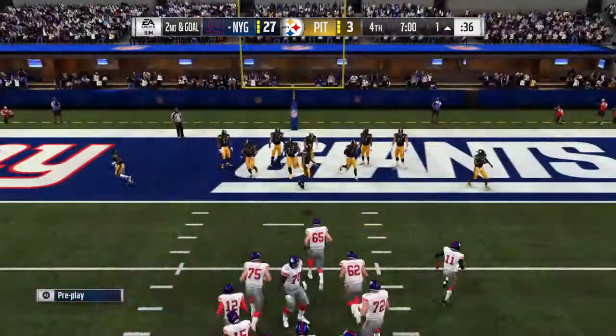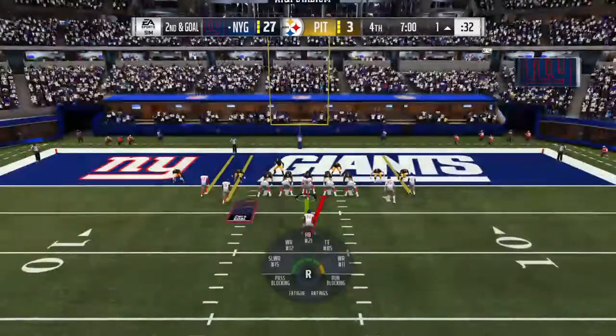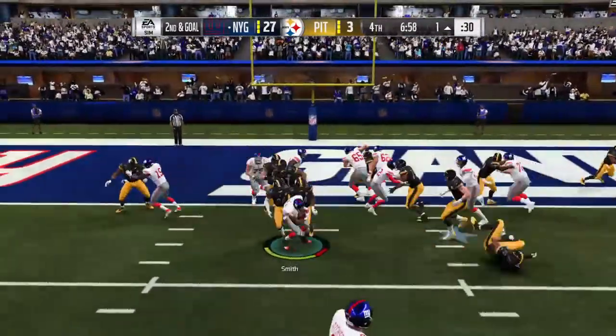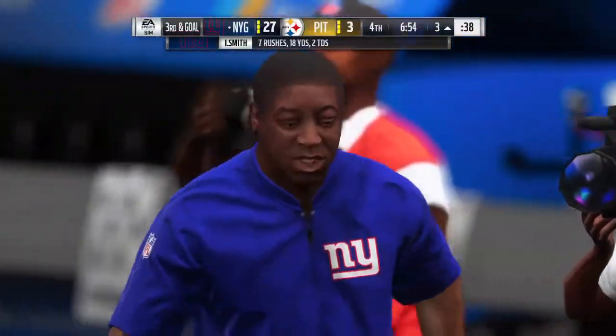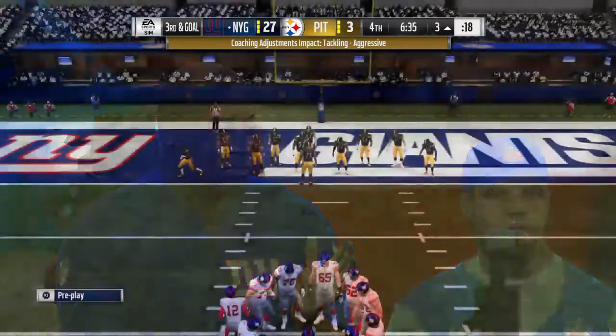Back now here on EA Sports. A lot of folks starting to make their way to the parking lot. Their guys trail big here to begin quarter number 4. Here we go now to Smith. And the second wave of tacklers is going to get him as they stop him behind the line. He lost 2 there, and it's 3rd down.